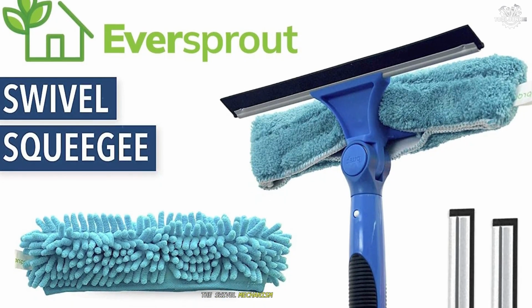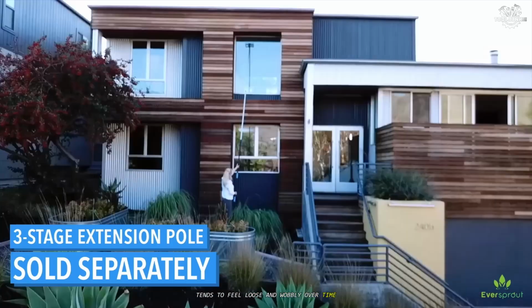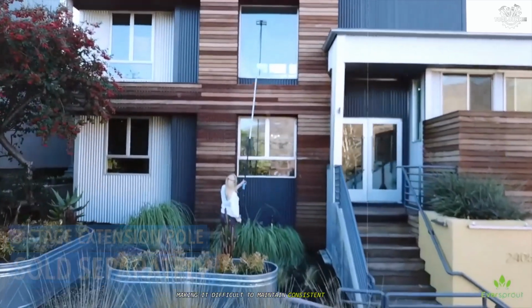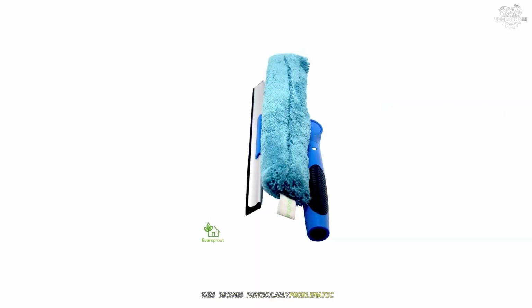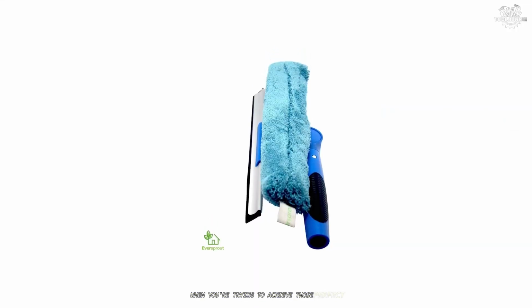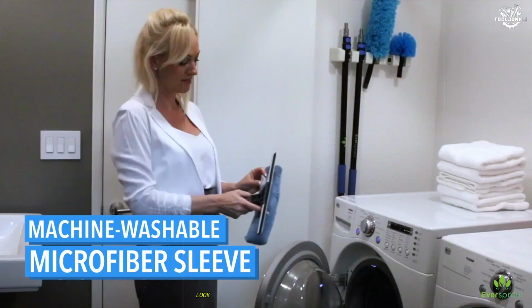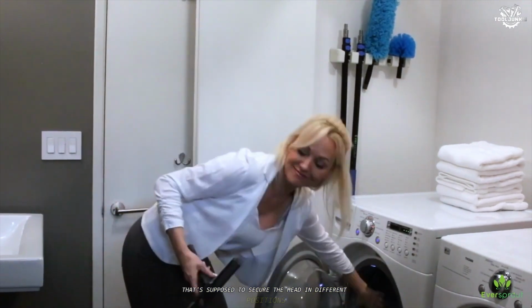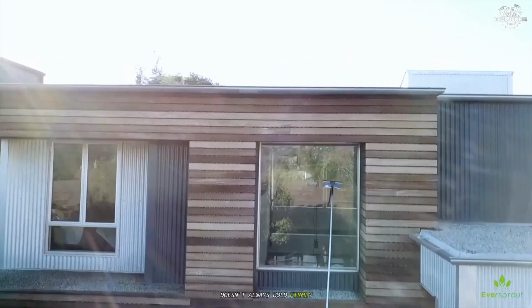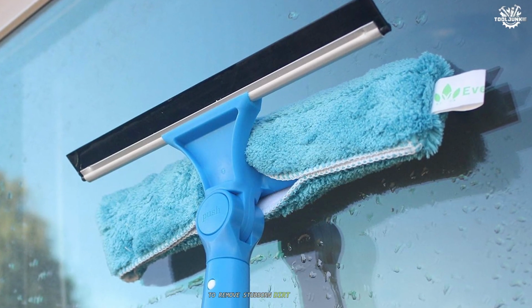The swivel mechanism, while innovative, tends to feel loose and wobbly over time, making it difficult to maintain consistent pressure against the glass surface. This becomes particularly problematic when you're trying to achieve those perfect, streak-free passes that professional window cleaners make look so effortless. The locking mechanism that's supposed to secure the head in different positions doesn't always hold firmly, especially when you're applying the necessary pressure to remove stubborn dirt and grime.